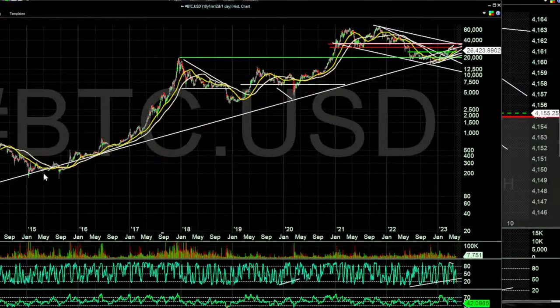We have a fractal going on with this right here. Just move up, back up, and then they pull the rug, take one more test at the lows, and then take off. Same thing happened here. Look, you move up, everybody gets excited. You have this pullback, black swan event, test the lows, take off. We're right about here right now, if this thing's going to rinse and repeat.